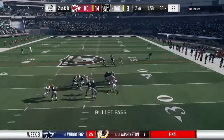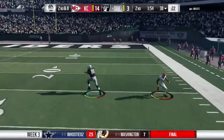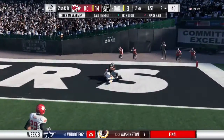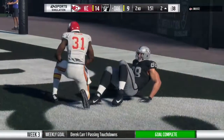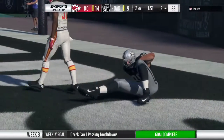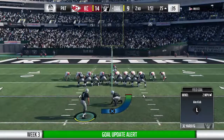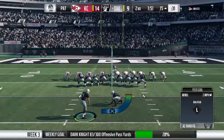Now Carr throwing on second down. Looking for his tight end on the corner. It's complete. And now off to the races down the right side. And all the way in. Touchdown, Oakland. A big play there with his first career NFL touchdown. And the Raiders have cut it back to within a score.